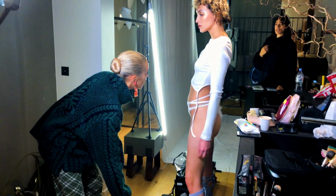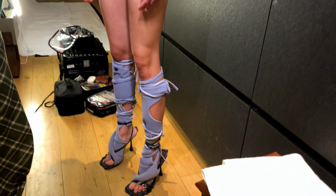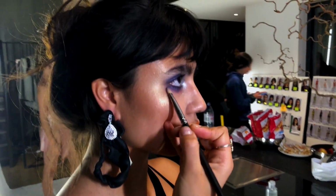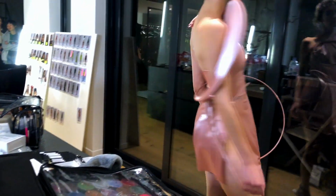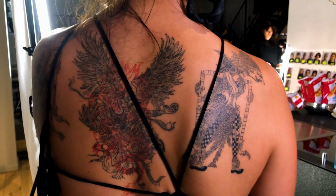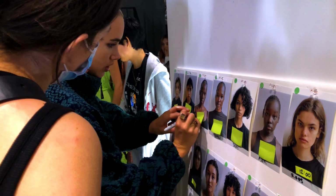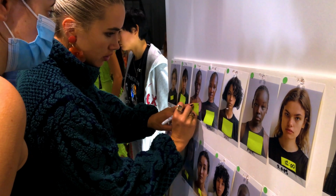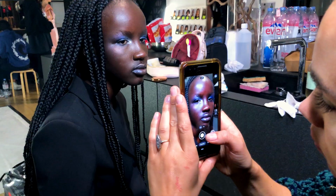So I've known the Ottolinger girls for a few years now. They're amazing. I love their clothes. I buy a lot of their clothes. I feel like they're the zeitgeist, especially in a fashion sense and also an aesthetic sense. They pioneered this weird crisscross cutout stuff years ago, and I just love working with them because they're just cool girls and we always do a cool look for the show. They kind of love glossiness, they love texture, and they're also really lovely.